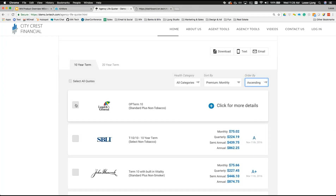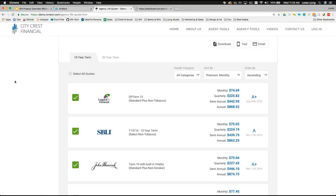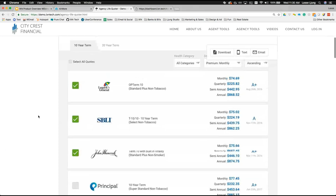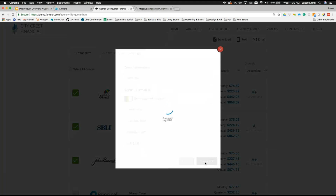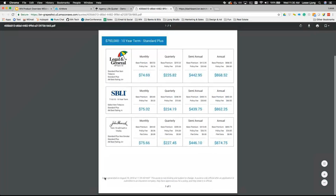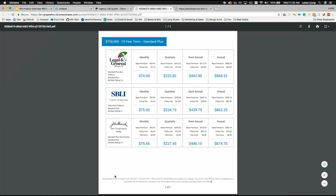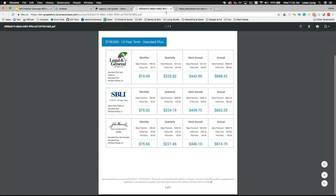But let's say we want to do a comparison here. I want to compare Legal and General, SBLI, and John Hancock. I'm just going to go back and make sure my phone's still running, so I'm going to text myself a quote here in a second. But let's say we want to do a comparison of these three. We click download. It'll auto-fill the client information, the agent information right into this PDF. We click create PDF. And we have a really nice looking client-ready PDF to send off. It shows the product breakdown, the price breakdown, things like that, all right here in this PDF. And it's also got a nice little disclaimer down the bottom that says, hey, this is when this quote was run, it's non-binding, et cetera. You understand how those insurance disclaimers work.